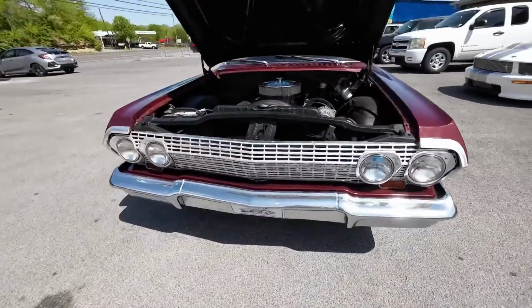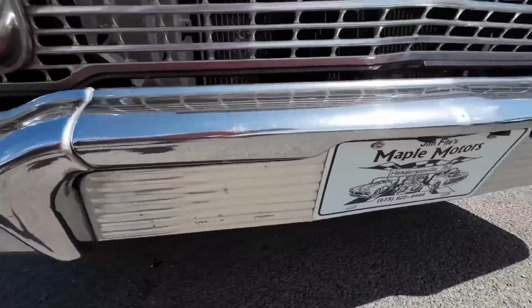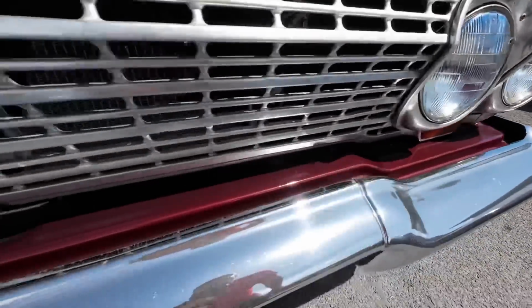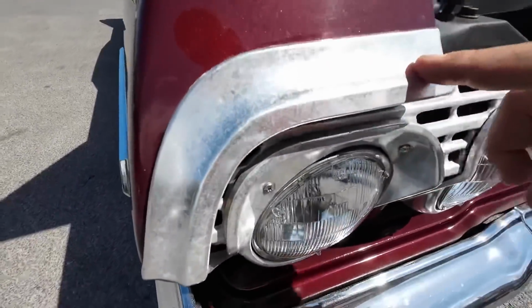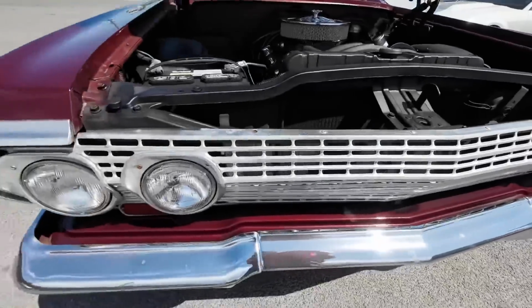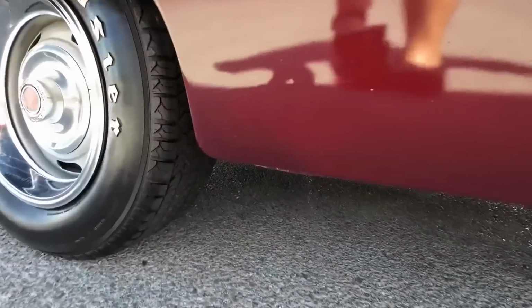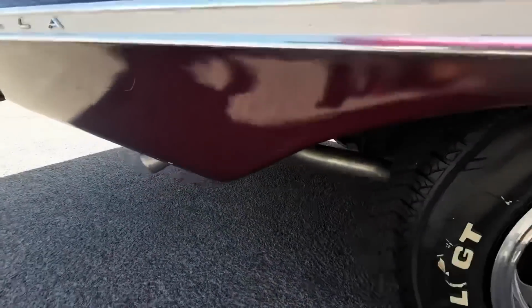Okay, coming up around the front end, that's where we're going to start, taking out the flaws. As you can see on this front end, a little bit of pitting in the chrome. Spot there. A little hazy on your front end, a lot of the trim. Alright, coming down this side. Tires are in decent shape. A little hazy spot there. Chips at the bottom, light scratch here.